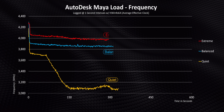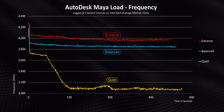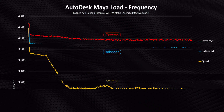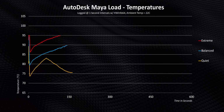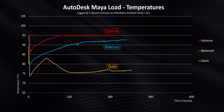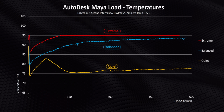Now, these even beat the Zephyrus G14, but I guess that's to be expected since the A1600 is larger and it's got a better cooling system as well. But that cooling system does get a bit overwhelmed where extreme pushes right up against AMD's maximum temperature of 95 degrees, and even performance mode eventually gets there too. Personally, that's not something that I want to see from any laptop, guys.